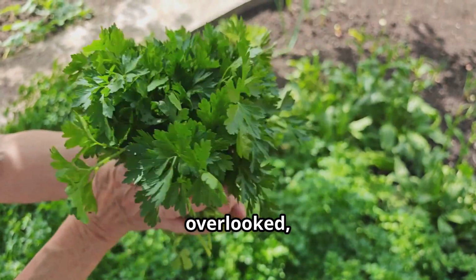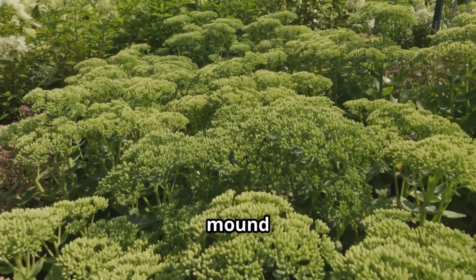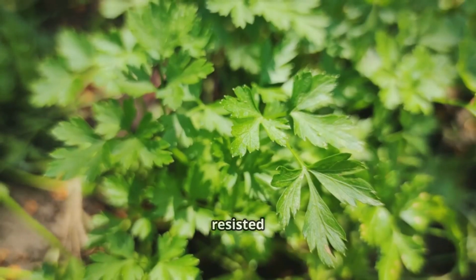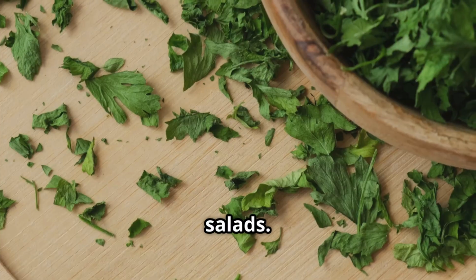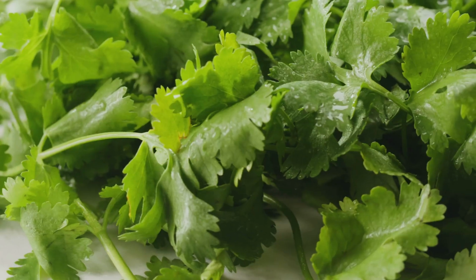Parsley often gets overlooked, but not here. Fertilized parsley formed a dense, deep green mound, no soil visible. The control was sparse and pale. Plot A resisted pests and produced crisp, vibrant leaves. The flavor was brighter and fresher, perfect for garnishes or salads. The fertilizer turned parsley into a garden centerpiece.